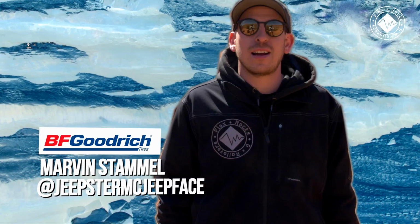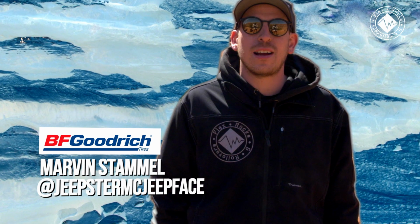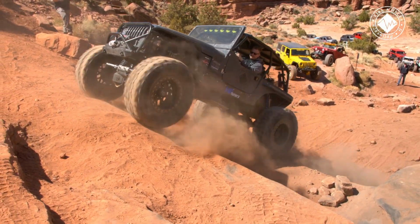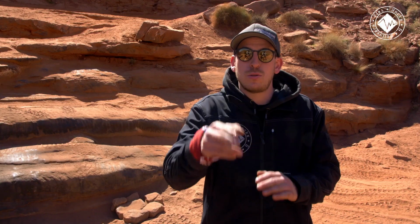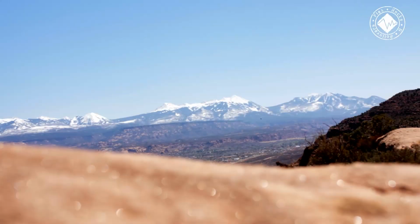What's up, guys? Welcome back to Trailminator Trail Rides here at Pritchett Canyon in Moab, Utah. We're standing in front of Rocker Knocker, a really famous obstacle here on Pritchett Canyon. The group is making quite some progress. We're making good time here. Stay tuned for part 2 of Trailminator Trail Rides. Get your snacks ready, buckle up, and enjoy the show.